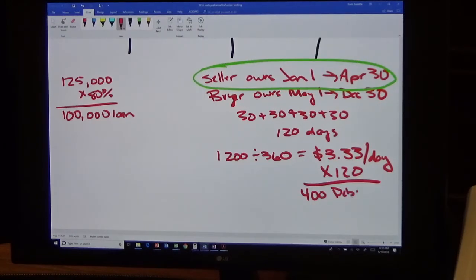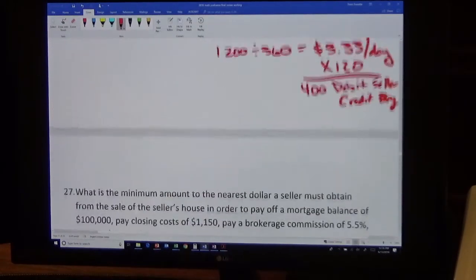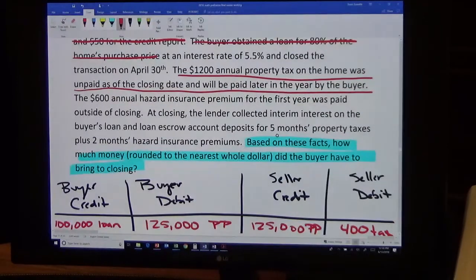So debit seller, credit buyer. So we've got $400 that we want to debit to the seller and credit to the buyer. So buyer credit of $400, seller debit of $400, and that's going to take care of our tax proration. Alright, we'll go back here. So we dealt with that.